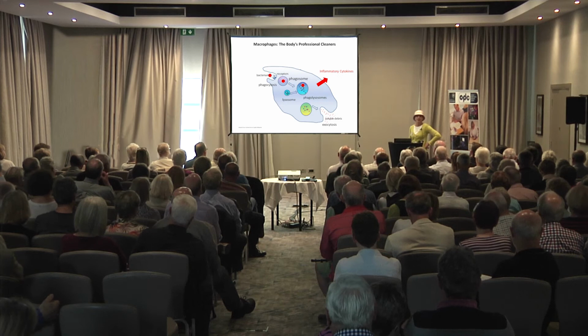then the cell can't get rid of the stuff that it has eaten, and it will respond inappropriately and start spitting out these inflammatory molecules called cytokines that will signal to other cells nearby and recruit other cells. So in an infection, it's a really useful signaling process because it tells other nearby immune cells to come and help fight this infection. But when it's just to do with keeping your body nice and tidy and clean, then it can often lead to an inappropriate inflammatory response.